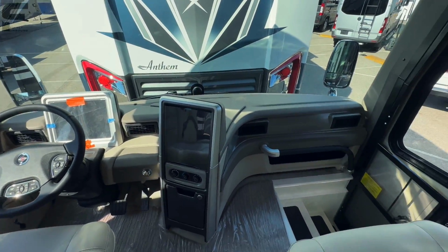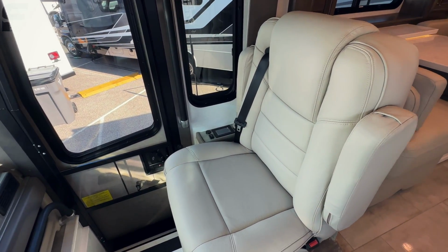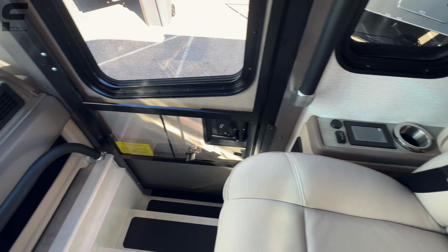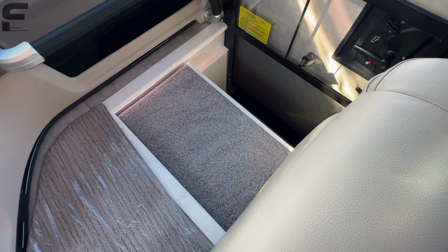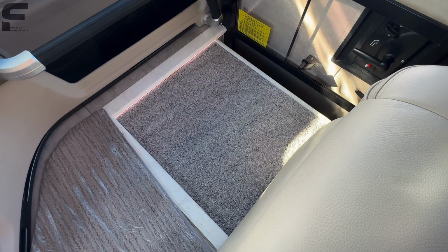And then for your passenger, you get the same style seat. These seats will swivel around as well. Your passenger is going to get a touchscreen control panel here for themselves. The step cover is going to go over this space so that you have a spot for your feet to go. That way you don't have to just have your feet dangling into a hole there. See how it kind of comes up.